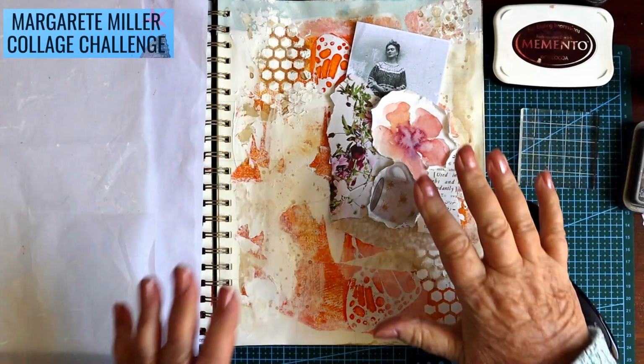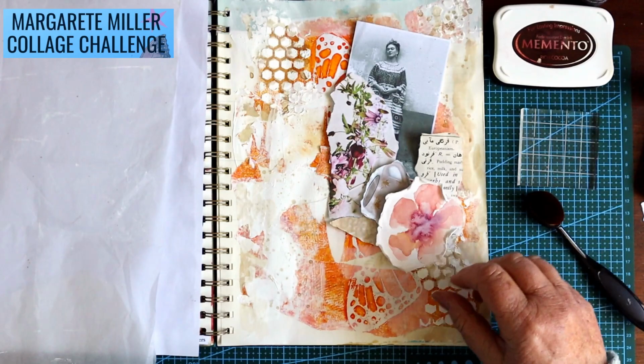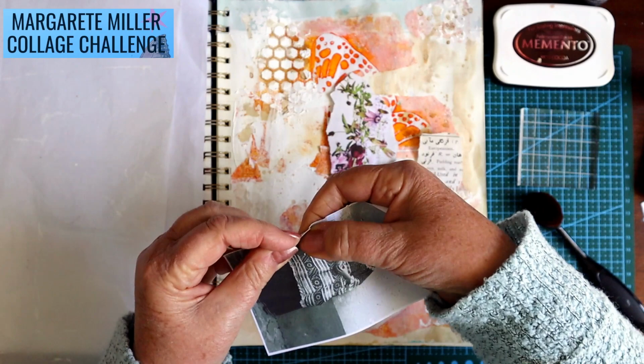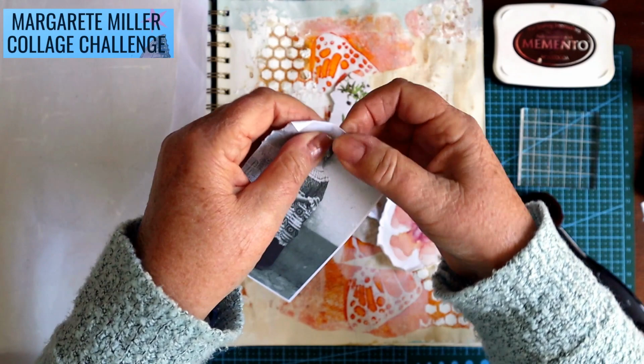Okay, so I think this is what I'm going to do, and I'm going to use that. I'm a big fan at the moment of turning my edges over like that. I love the way it looks. Yeah, so I'm just going to rough this photo up a little bit. And it has been printed on the computer, so it's not the original photo, of course. Unfortunately, her head is right at the top there. I'm just going to be careful I don't squash it.